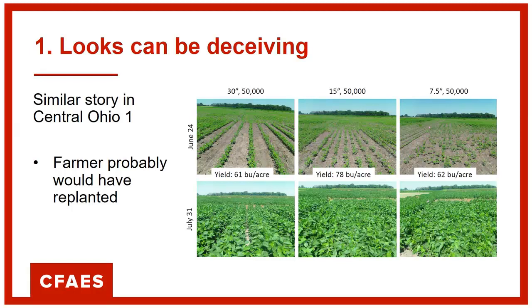So when we have 30-inch rows and 50,000 seeds per acre, I think in June that looks like the best stand. Would you agree? I think it looks the best in June. Going into July, you can see there's still bare soil in between the rows, so we didn't have complete canopy closure, and that's a problem that reduces yield. The yield of that plot was 61 bushels per acre. This middle one here, 15-inch rows, the stand doesn't look too bad. It's a little spotty. That plot yielded 78 bushels per acre. And that's Western Ohio, and we get really good yields here in that part of the state.